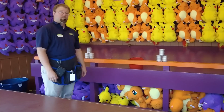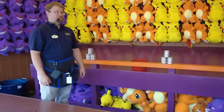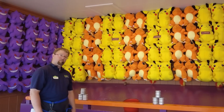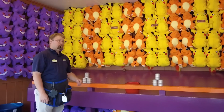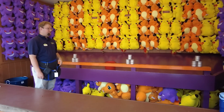Small, once again not displayed, but it is a Pokeball here. Like that. Medium is going to be the smaller Pikachu or the Gengar. And then there's a larger Pikachu or Charmander for large. And it's just 1 off for small, 2 for medium, 3 for large. Pretty straightforward. I like that. Very easy structure here.